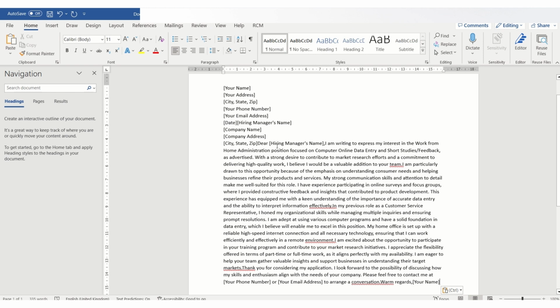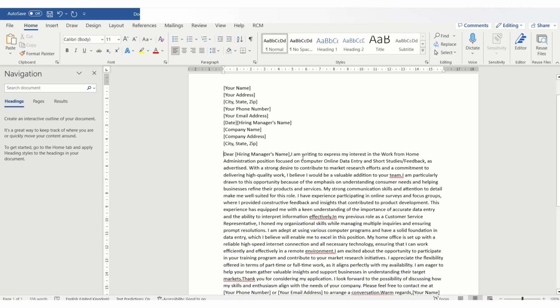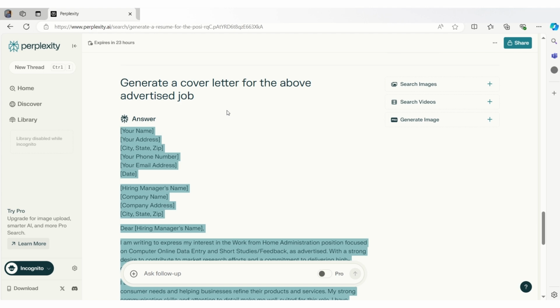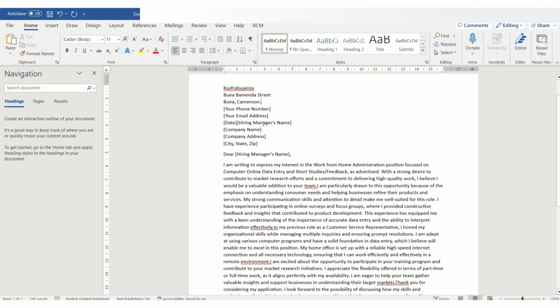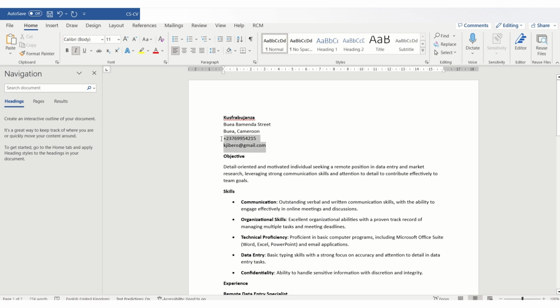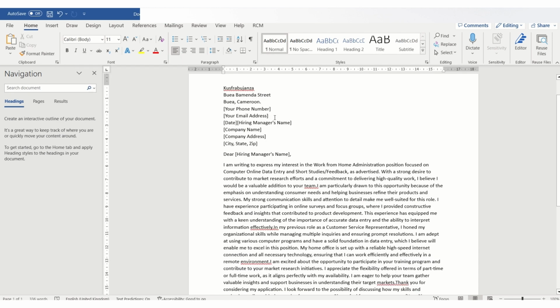Okay. This time around, I have a little bit more work to do, so I need to do some formatting here. So probably the name again is like that. What was the address again? The address was something like Boya Bamenda Street. Okay. And what was the city again? I guess the city was Boya, Cameroon. I mean, I cannot remember exactly what the phone number was. Let's go over here. Okay, one moment. Okay. Yeah, that's the phone number and that's the email. So I'm gonna copy these ones just the way they are and bring them over here. And that's it. Okay, I'm good to go.